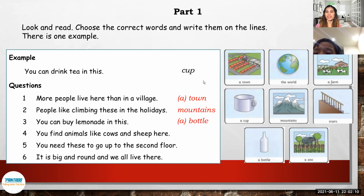Number four. You find animals like cows and sheep here. A farm. Yes. How about at the zoo? Can't we find cows and sheep at the zoo? Okay, those wild animals. But cows and sheep are farm animals.